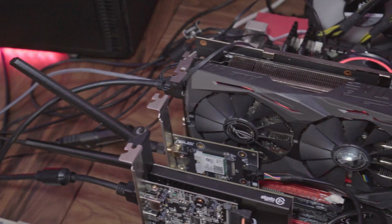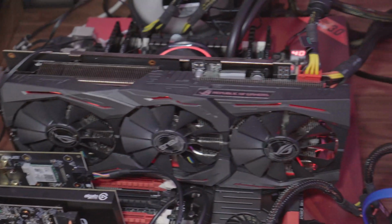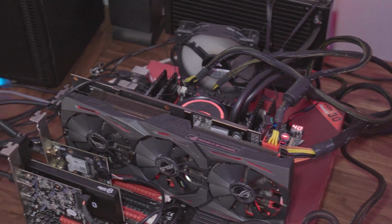Now, I'm not really finished with the PC. I understand it's a bit of a shemozzle, a mess, and I still need to get a case as well as a bit more storage, but otherwise it's functional for the most part.